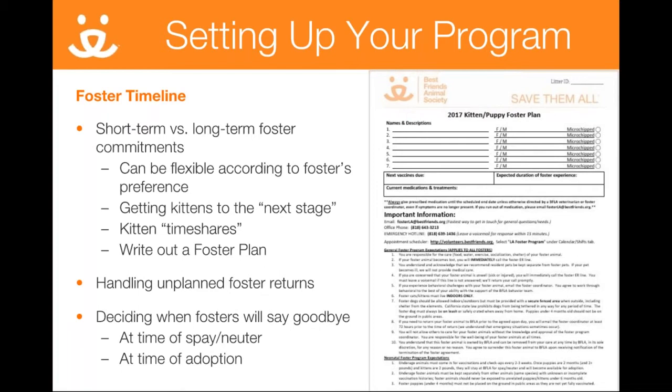So making sure you have everybody's contact information who's involved in the care. So you just write out all that information. And of course, you'll notice on the document on the screen that, again, we're super emphasizing our contact information as the most important information. And that includes our emergency foster line, which I'll get into in a little bit.